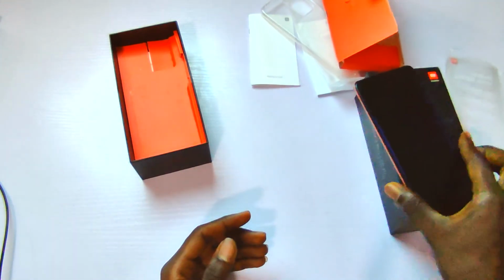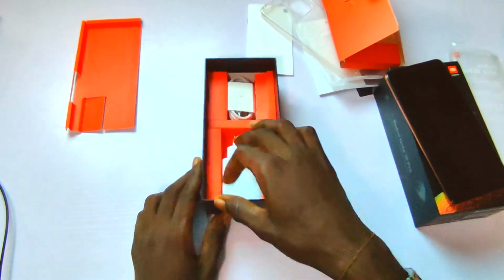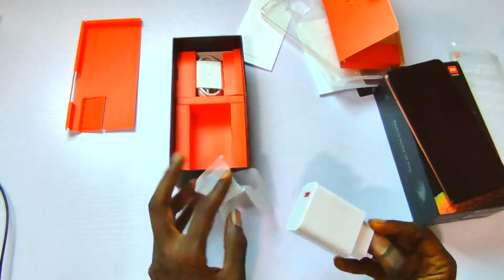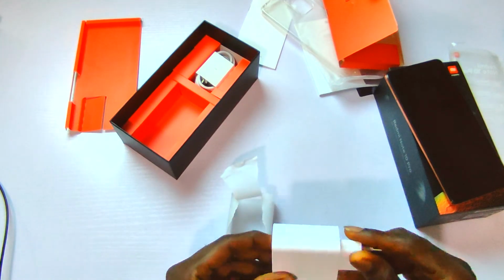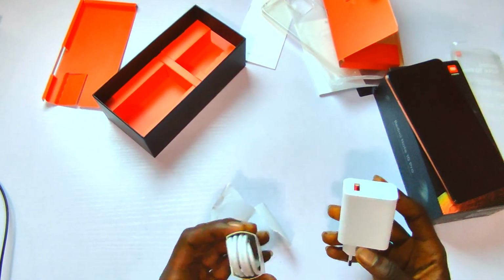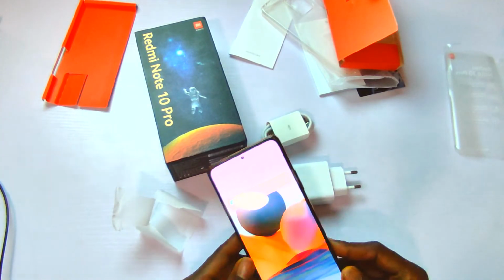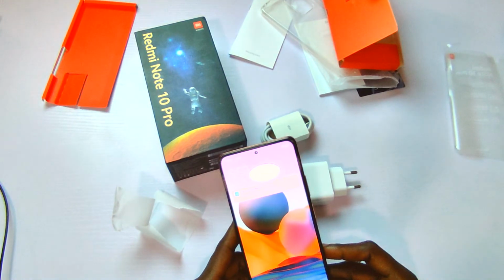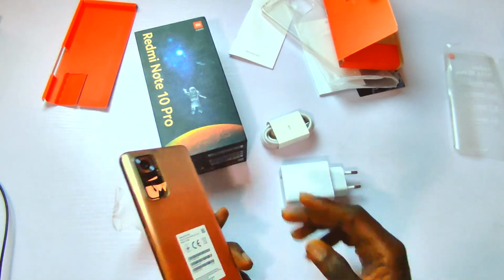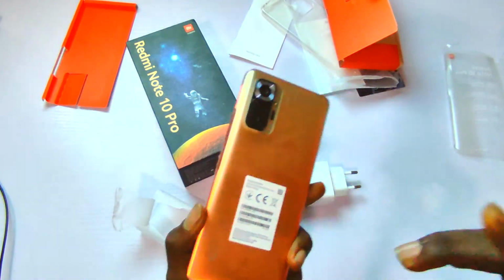So I'll keep the device aside and let's see what else is in the box. You get your 33 watts fast charging brick here. Same thing you get on the retail version, and your USB Type-C cord. So here you have it. Quick unboxing of the Redmi Note 10 Pro Special Mi Fan Edition. Like I said, special thing here is the packaging and the engraving here with the Redmi insignia.